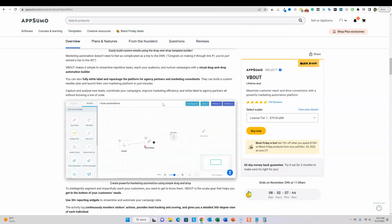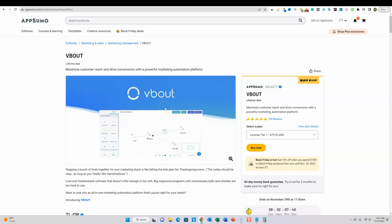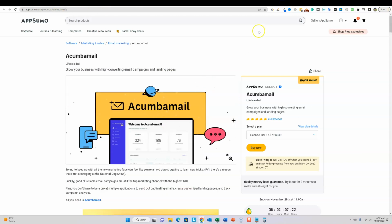VBOW is going to be really cool if you are an internet marketer, or an affiliate marketer, sorry. If you're an affiliate, then this one is going to be a really good one because you're going to be able to create full landing pages, and then also collect emails. So it's an all-in-one tool as well. I think it's a lot like the, where was the other one? The Akumba Mail. Yeah. So these ones right here, Akumba Mail and VBOW.